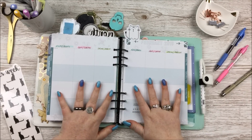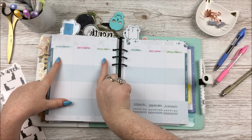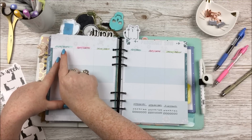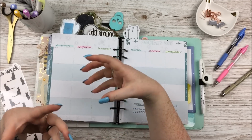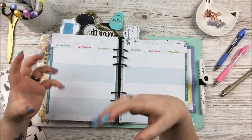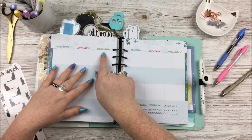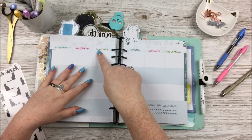So what I do with this, as you can see, it's a horizontal planner and you get 3 boxes per day. So what I've done is the first box is for stuff to film and or photograph. The next, stuff to edit and or write, and that includes things like doing thumbnails or voiceovers or that kind of thing. If it's that kind of thing I have to do, I will put specifically what it is. And then upload / publish, that also includes scheduling, but that goes within upload.